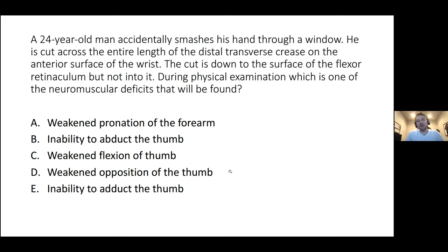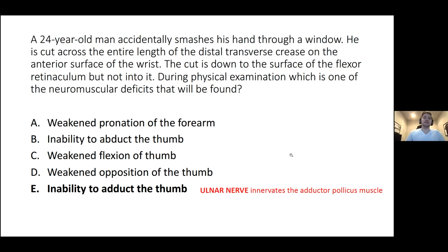And I put this one here for a reason, because it's not that obvious. So first off, yes, median nerve is not affected, not into it, right? But what is not intuitive is that the ulnar nerve actually helps with adduction of the thumb. So the ulnar nerve, even though it comes off on this medial aspect of your hand, does have a branch that helps with adduction of the thumb, right? So if you have a problem with adducting the thumb, it could be an ulnar nerve injury. Now it's very tricky because when you think of the thumb, you think of the median nerve. This is a special branch that comes off the ulnar nerve. So adduction of the thumb is controlled by the ulnar nerve, which is the adductor pollicis.